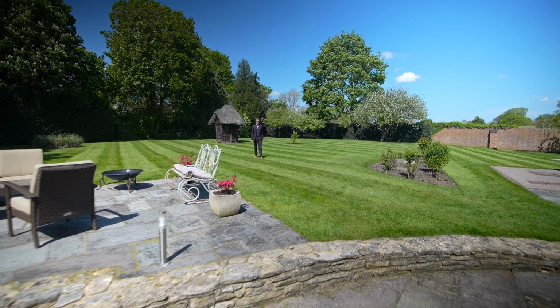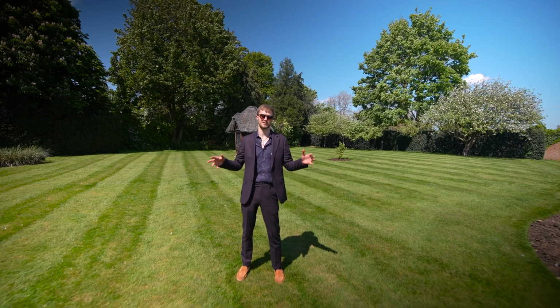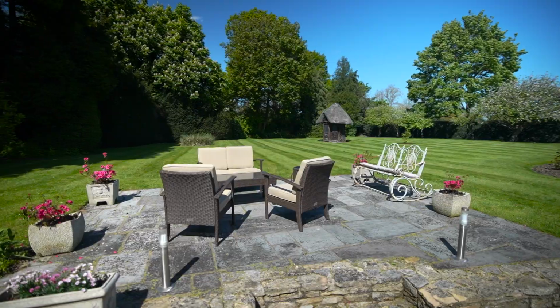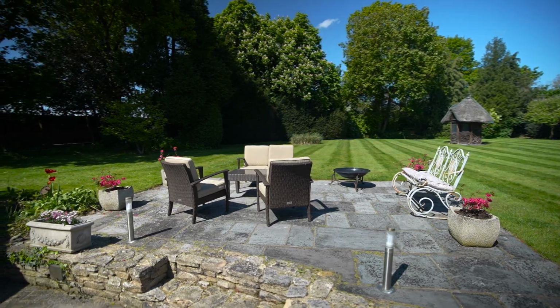College Farm sits on a plot approaching an acre that includes its front driveway and pretty front garden and the terraces and garden that we're in now. There's a rose bed here, and the garden is very private, surrounded by mature hedgerows and tree lines. The terrace is west facing, so getting the sun throughout the afternoon, and there's other areas you can sit as well.